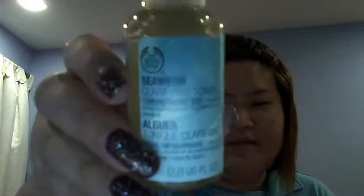This is for myself. I wanted to try out the seaweed toner. It's for combination and oily skin. Sorry, I don't think my webcam is focusing. I got 3 for $12. I can't wait to try this also.